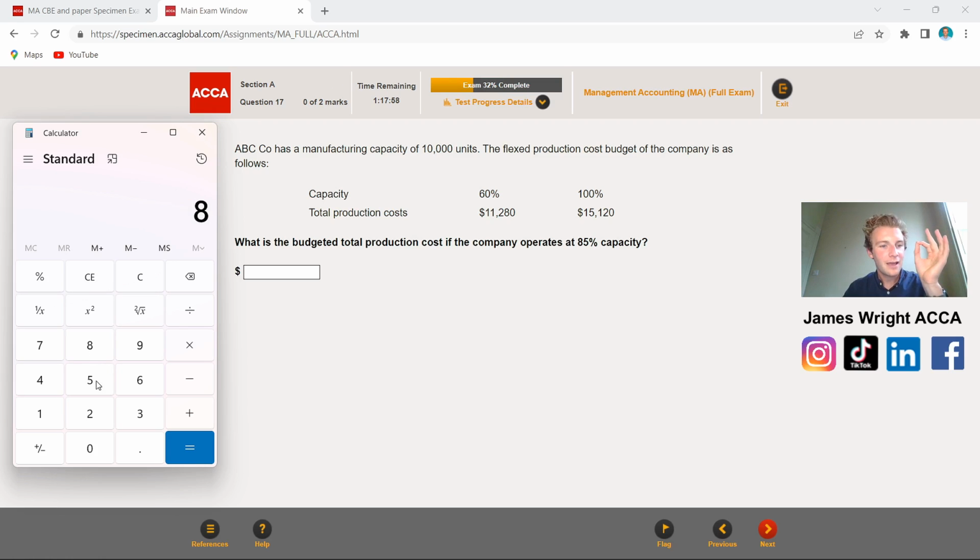8,500 multiplied by 0.96, plus 5,520. So the 8,160 is our variable cost element. The 5,520 is our fixed cost element. So by adding that together, we get 13,680, which is going to be our total production cost at 85% capacity. And that looks reasonable to me because 13,680 is between 60% and 100%.